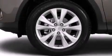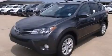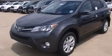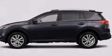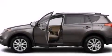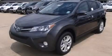rear view mirror, side impact airbags, a rear window defroster, a push-button ignition, an illuminated entry system, energy-absorbing front crumple zones, a rear window wiper, and the power rear liftgate can open and close at the push of a button. Stop by today and test drive this automobile for yourself.